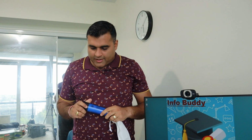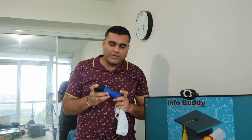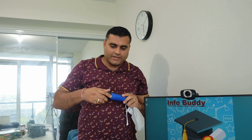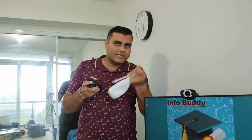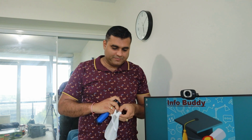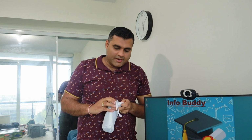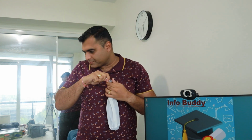So if you are someone who wants to wash things in addition to using the toilet paper, this is an electric bidet. You can just fill the water, it will open up, and then if you just press the button, it will start throwing the water continuously, right? So yeah, it's a useful bidet, but only for those who want to use water as well in addition to the toilet paper.